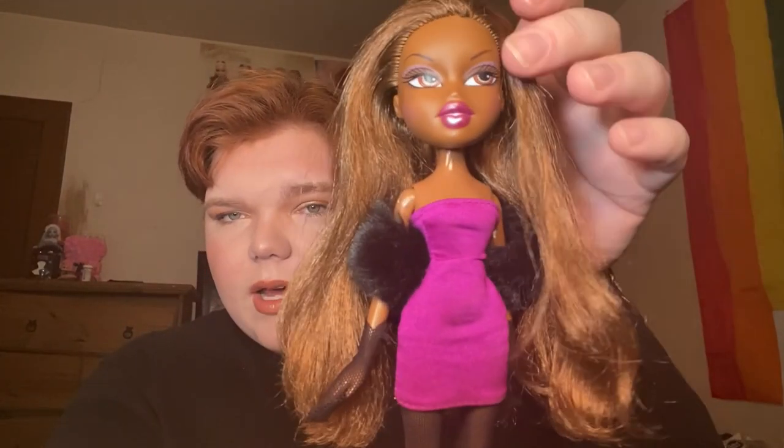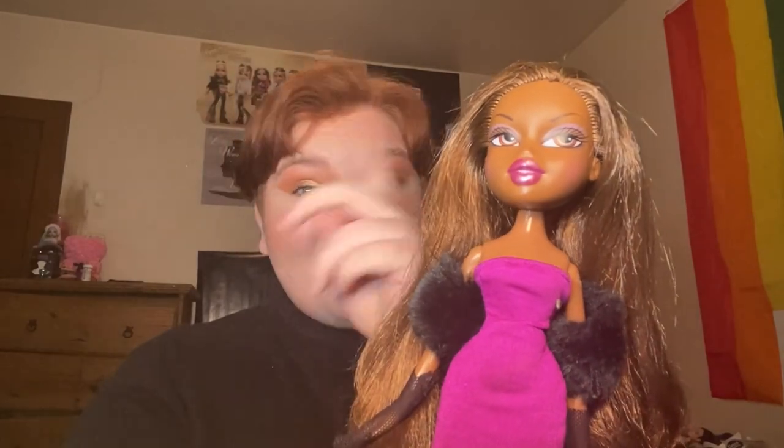It's cute. I'm running out of Bratz clothes for my dolls. So that's actually foreshadowing. I was running out of clothes. Shut the fuck up.